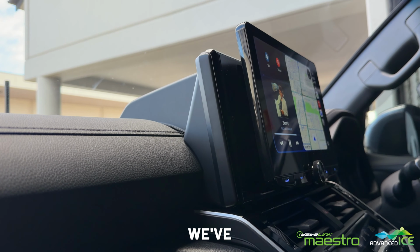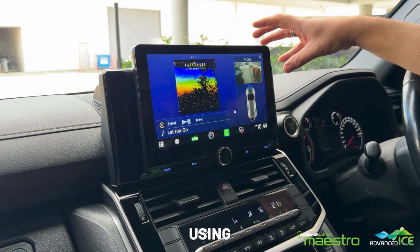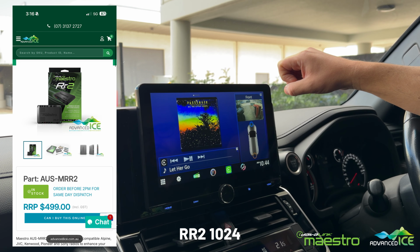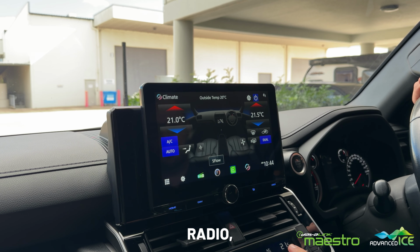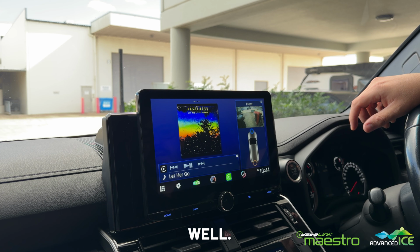But what we've done is we've sourced some genuine panels from Japan. We're using our TO3 T-harness in conjunction with an RR2 1024 module. It's not compatible with the RR, but that will give us full features retained. We have climate displayed, which was not there on the factory radio, so we can see all that displayed, and we also get the widgets when on other screens, which is pretty cool as well.